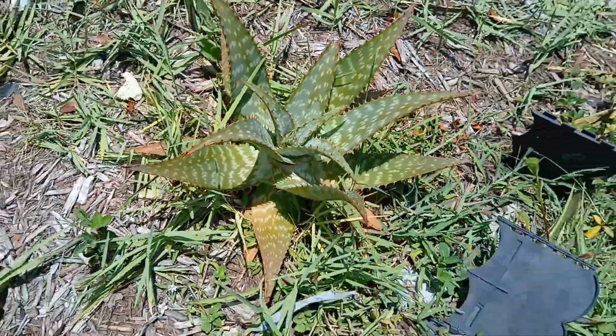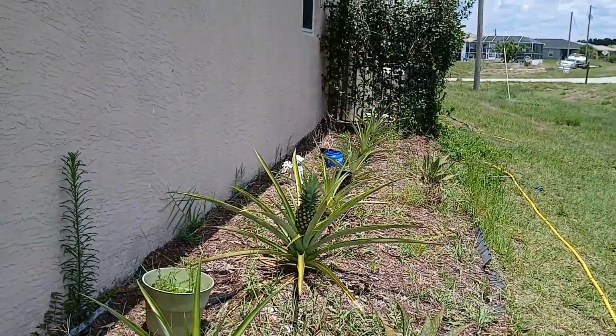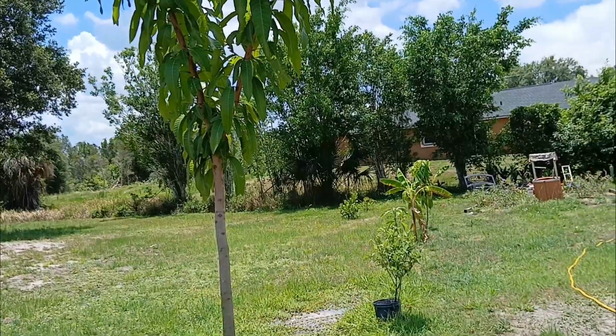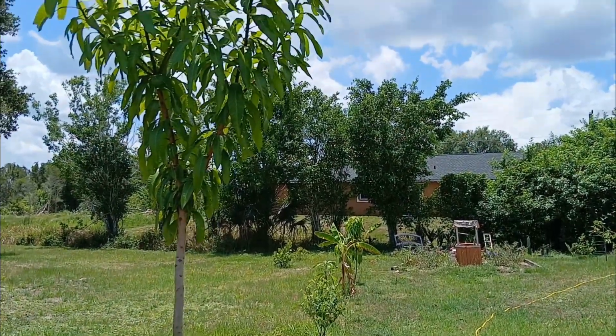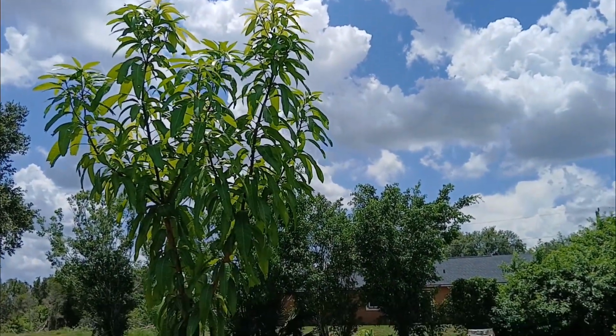Here's another one of our aloes. So here's a little view of our pineapple garden. Over here on the other side of our orchard, we have our big mango. Oh, look how big that thing is. That thing is growing so beautifully.